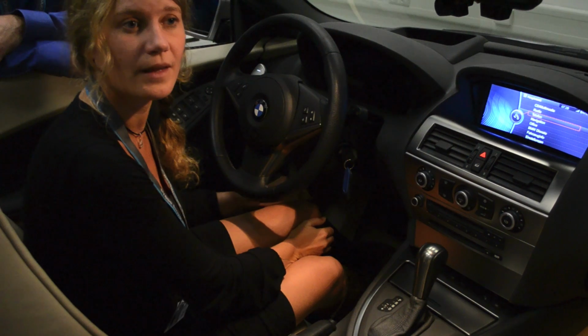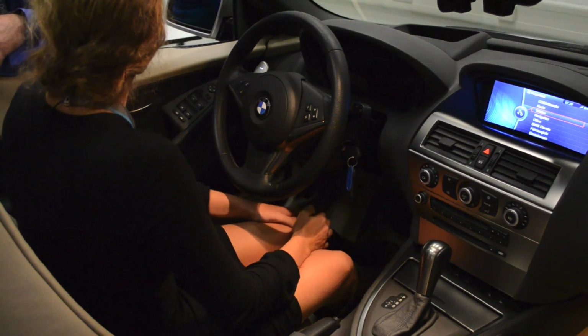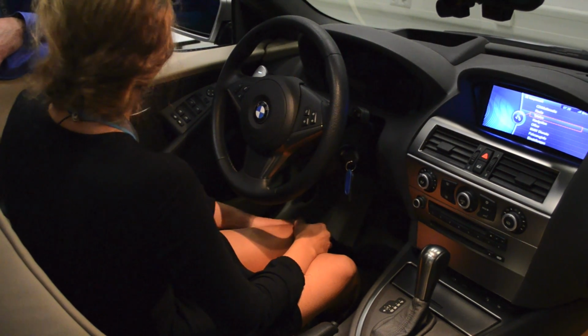You can obviously turn it off, right? If you don't want to use it, like if you have a child in the front seat that's waving their hand around. So it's not on all the time. You can switch it off if you'd like to.